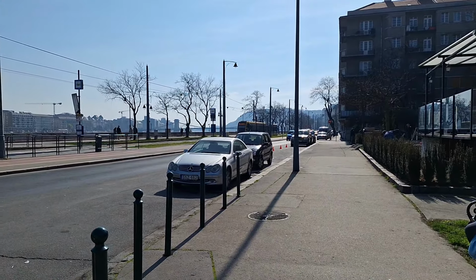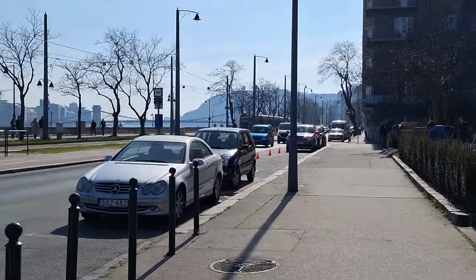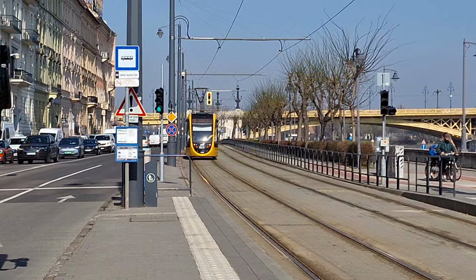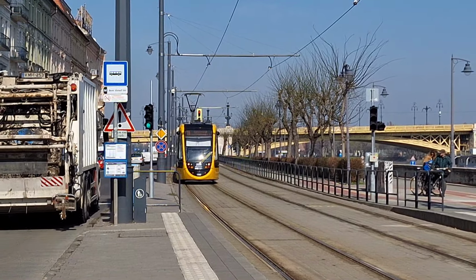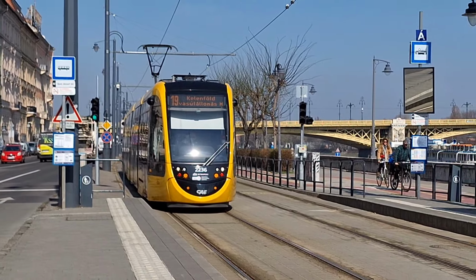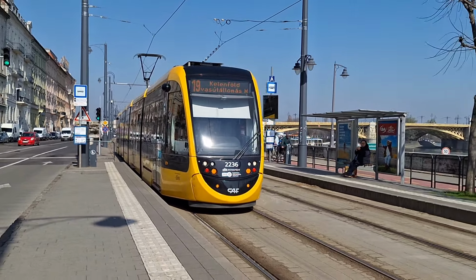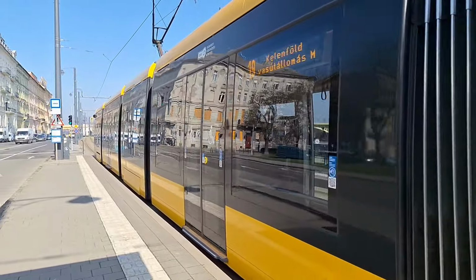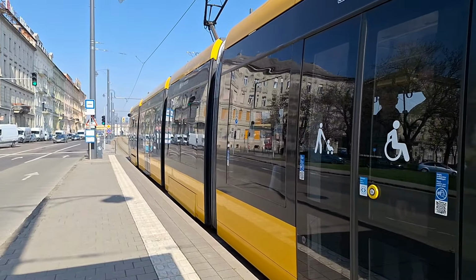Now imagine what a weapon my cinematography would be if my camera could actually focus. Another thing I love about the tram network in Budapest is that there is a tram for everyone, from very old trams to very new modern trams, and trams somewhere in the middle that have some of the quirks and gimmicks of old trams, but also some of the technologies that new trams possess.